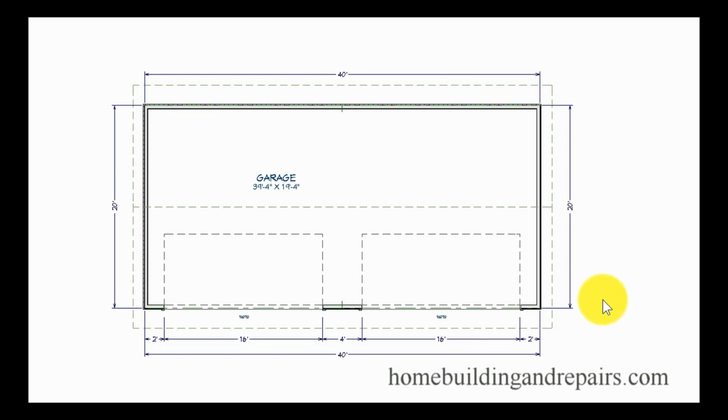A 6-car garage, 3 double doors, or 3 doors like these. I call them double doors, I shouldn't. 3 16-foot doors, or 6 individual doors. A 7-car garage, what's it going to be? 70 foot by 20 foot. And of course, it can be a little bigger. It just can't be smaller than 18 foot, I believe. But you'd have to verify that. Again, just kind of throwing that out there.